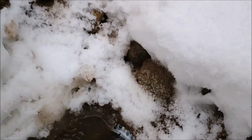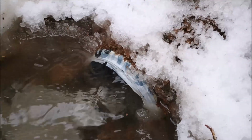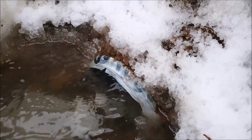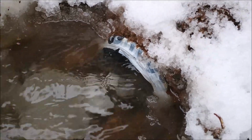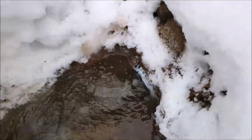The culvert, this is an 8-inch culvert. And well, now it's pretty much at the top. I checked it a while ago and it was down a little bit more, but it's pretty much filling up the culvert. This ditch is pretty much full of ice too. I'll probably get the shovel here and see if we can't get that to flow a little bit better.